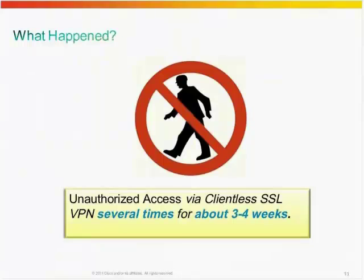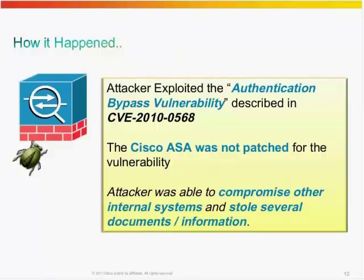So what happened over a period of 3 to 4 weeks was that there were several unauthorized clientless SSL VPN connections that got terminated on their ASA cluster. In doing an assessment, they found out that they were a victim of a known vulnerability that was published back in 2010, wherein an attacker could bypass authentication for their clientless SSL VPN connections. Apparently, their ASA cluster was not patched for this vulnerability, and after exploiting it, the attacker was able to compromise other systems and store several documents in their infrastructure.